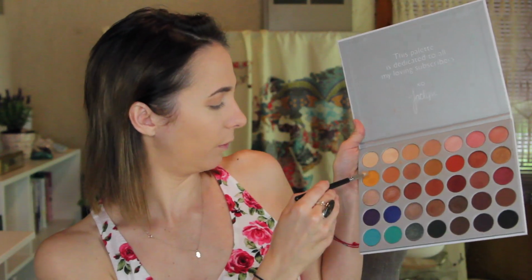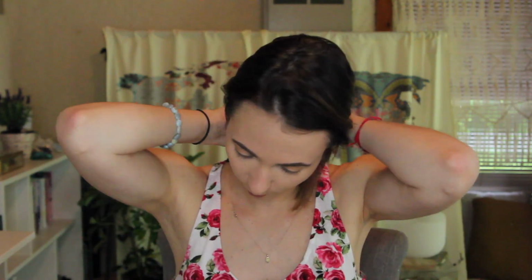I'm just gonna slowly work this in my crease from the outer corner, really fluffing it out and trying to create a good transition base. Okay, now that we have our transition shade in, I'm gonna start to build it up, and I'm gonna go in with this mustardy yellow shade, same brush. I'm just blending away, guys. I'm starting it in the outer third and then fluffing it up, and I'm gonna blend it through the crease. Okay, so we've got a nice transition base to work with.